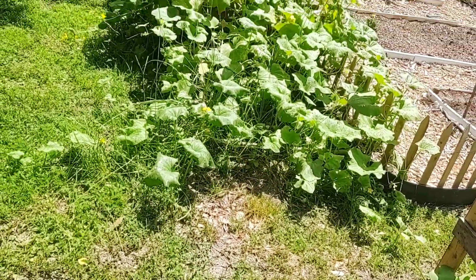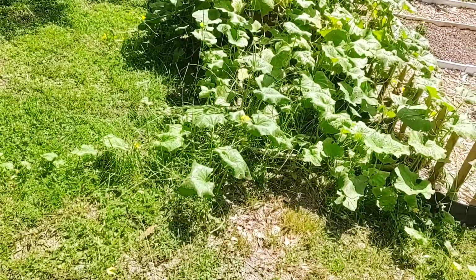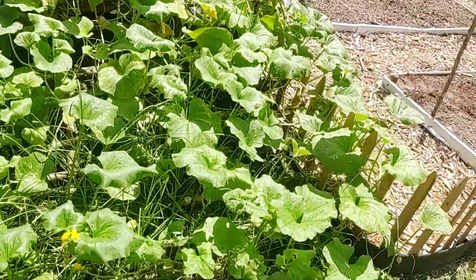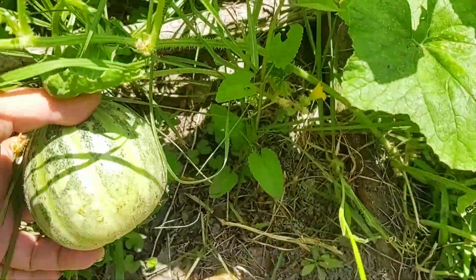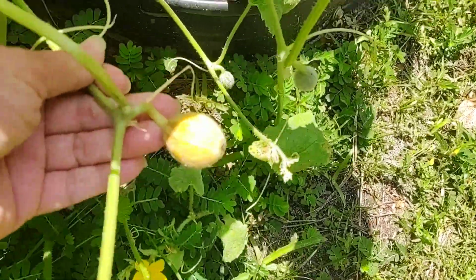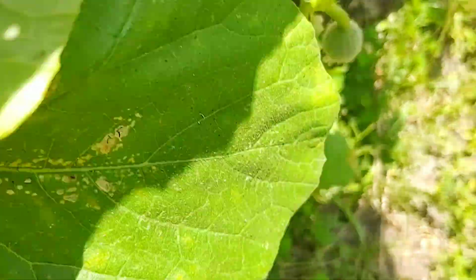Look at this melon mess here. It's crazy. Look, during the spring, it didn't do a whole lot. But once it got hot, this thing went crazy. I've got a melon here. See, now I got one here, but it didn't get pollinated. See how yellow that is? It's rotten. But there's a baby right next. Look.